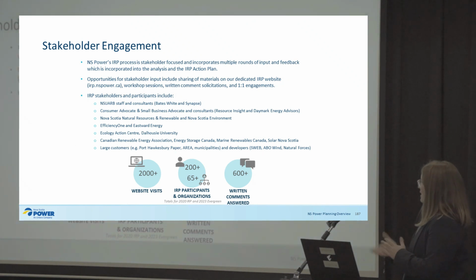So just to give you a sense of the participants and the stakeholders that have been included in this process: the Nova Scotia URB staff and consultants, specifically Bates White and Synapse, the consumer advocate and the small business advocate and their respective consultants. We also work with the province, specifically NRR and NSE. Of course, Efficiency One and Eastward Energy are very active stakeholders in the process. Ecology Action Centre and Dalhousie University are active as well.